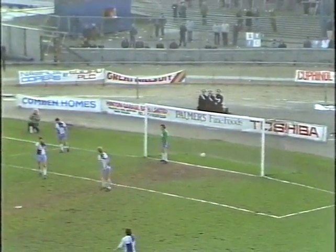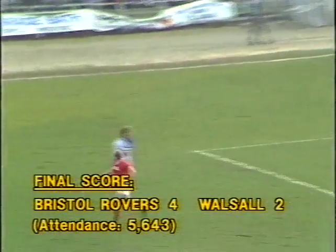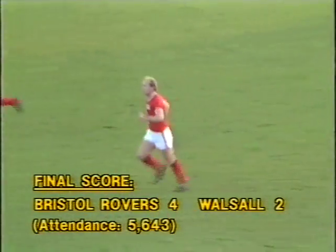Finally, Rovers' defence, though, was to be caught napping near the end, and Walsall's player-manager managed to get a second consolation goal for them. So Walsall do remain in first position, but Rovers are 5th, and they have restored their promotion credibility.